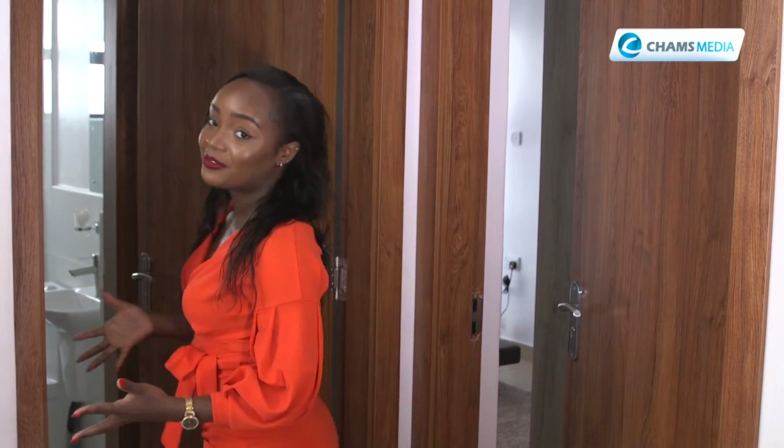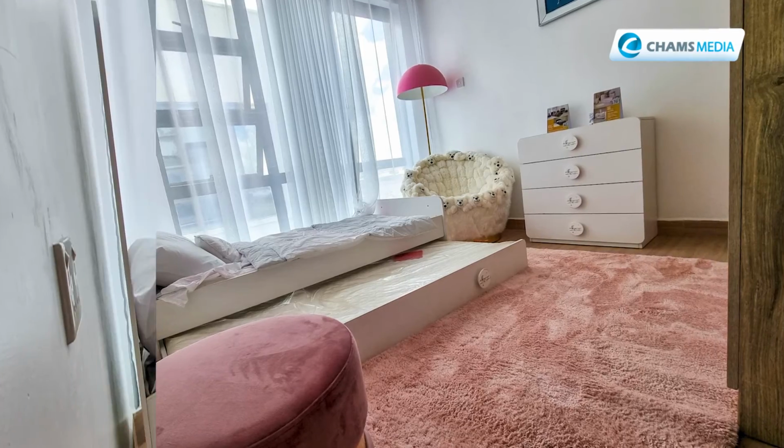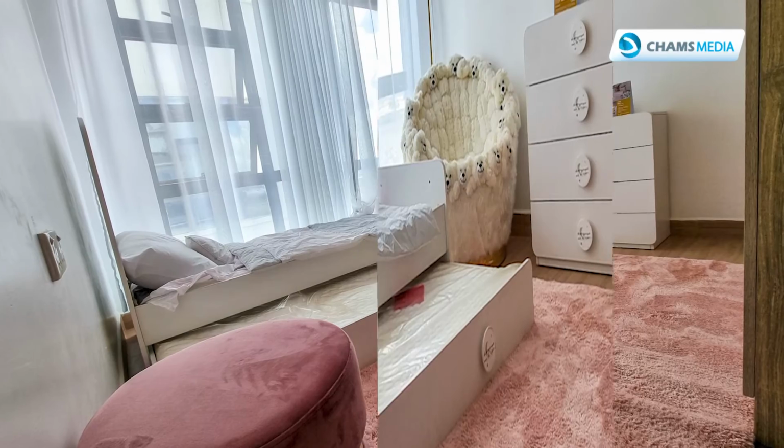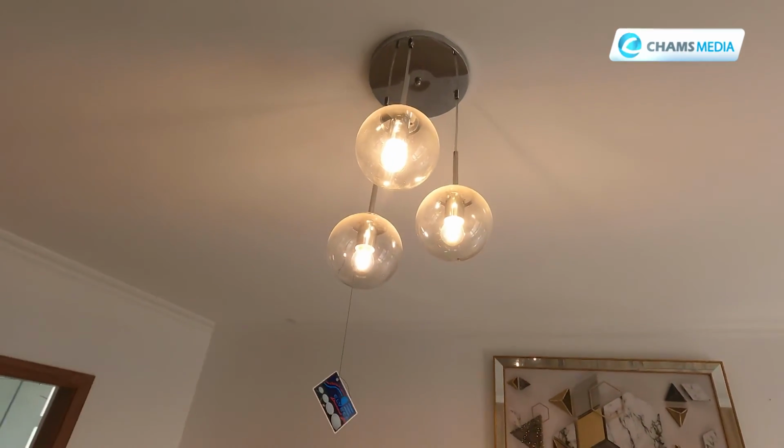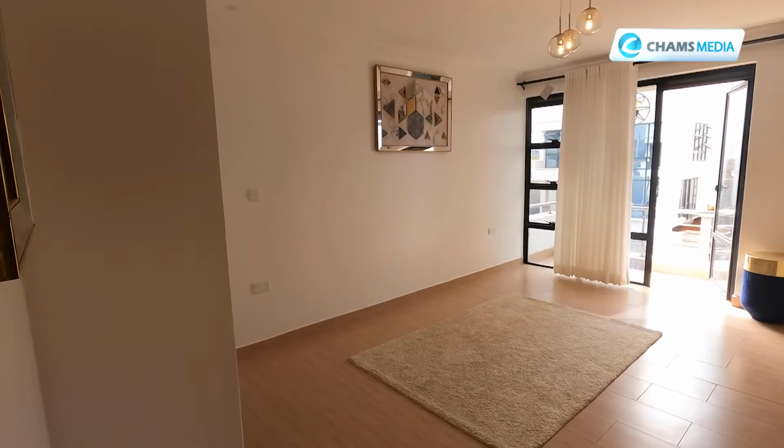So this is the first bedroom, which can act as the boys' room, and this is the second one, which can act as the girls' room. Now moving on to the most exciting part, the master bedroom. Look at how big and fabulous it is.